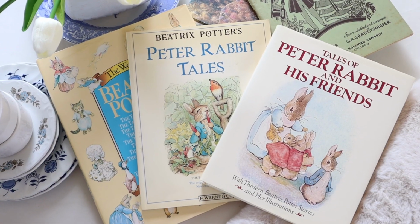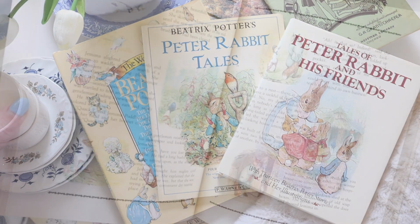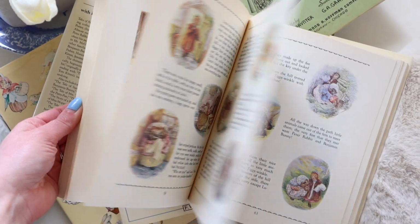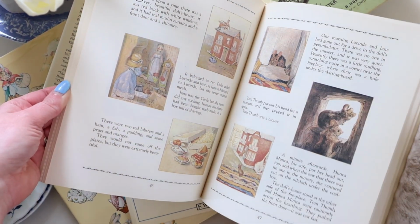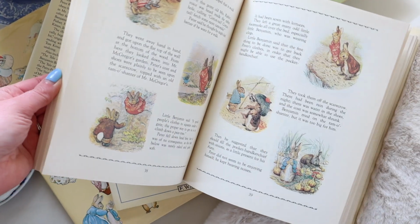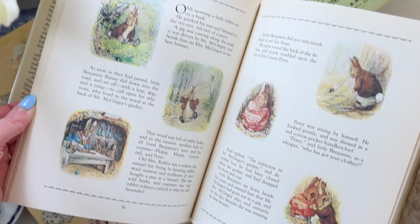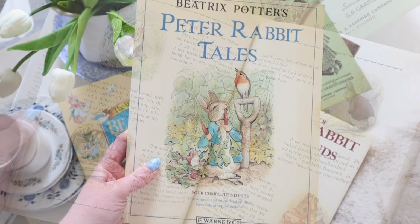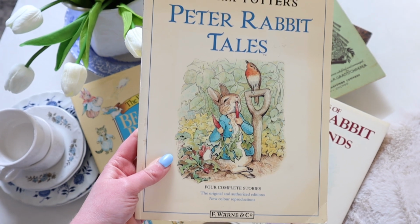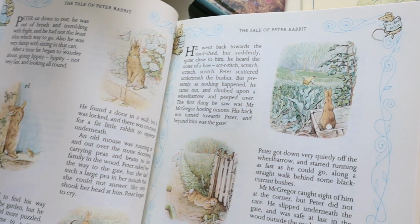I also really wanted to include a clip of these Beatrix Potter books that I found last year, and this will be my first spring having them because I found them around like August and September of last year, and I think these are just so precious to use in your spring decor. I love the Tale of Peter Rabbit, and I think it would just be a dream to have like a Peter Rabbit nursery one day, so I kind of envisioned having these to save for that special time, but then also to use right now for spring decor.